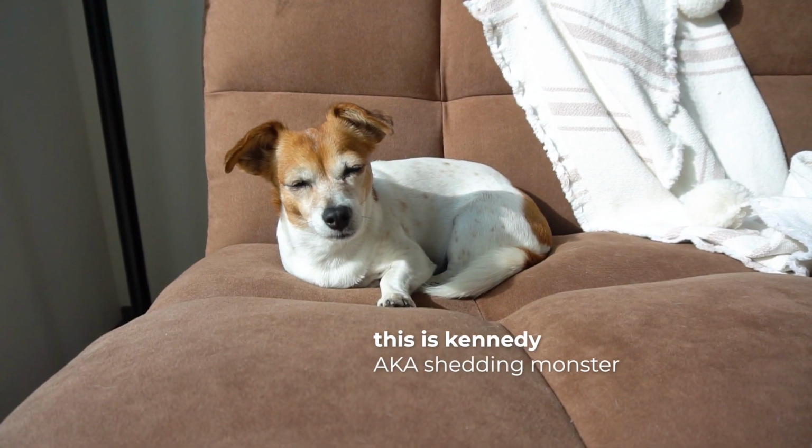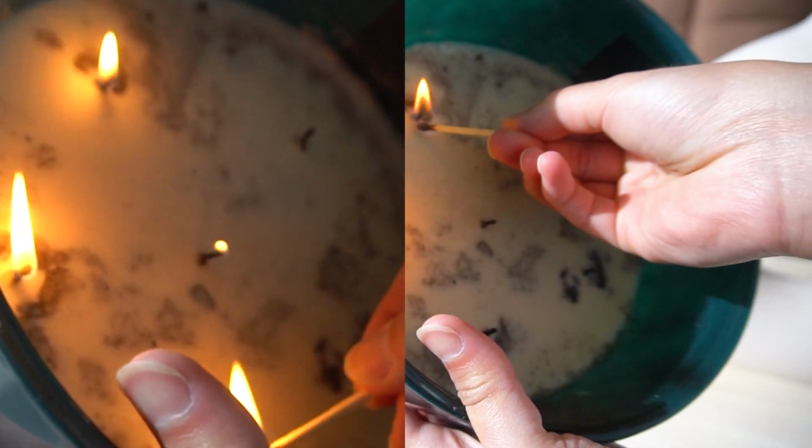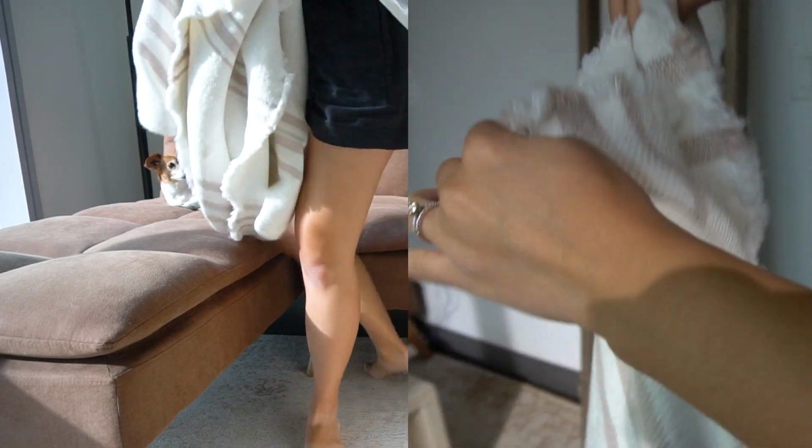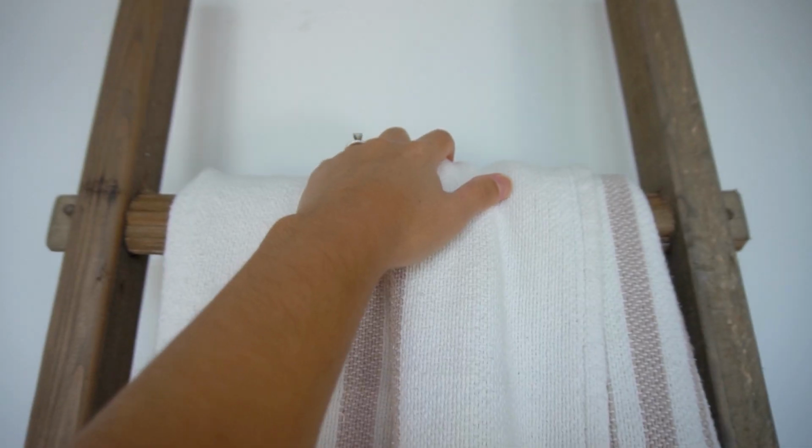I always pretend that my living room is spotless and amazing, but the truth is there's a lot that I actually don't even take care of and rarely ever clean. So it is finally time to make my living room feel good and look good.